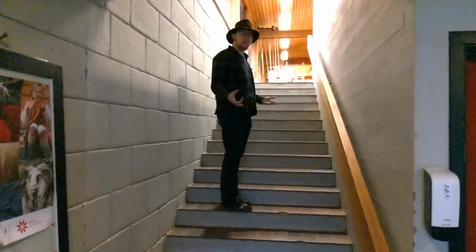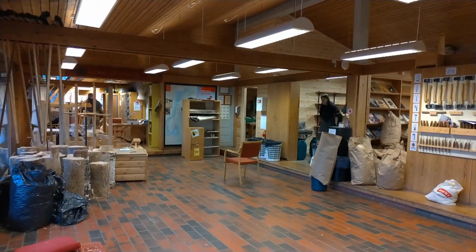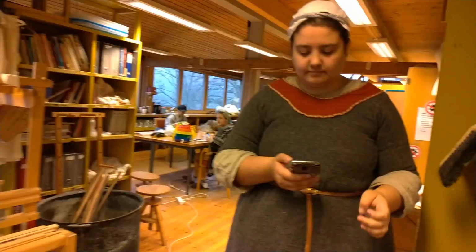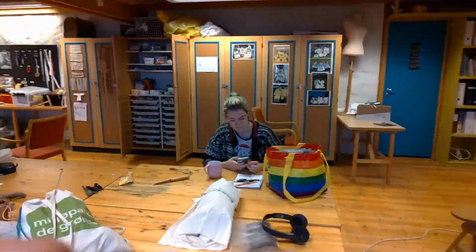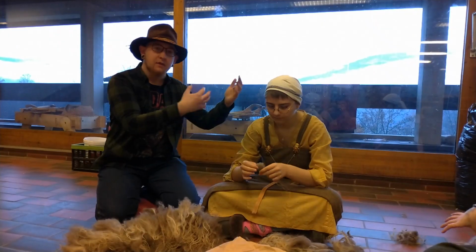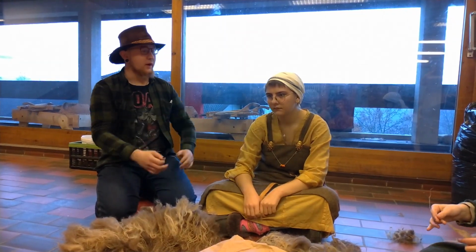Already here in the stairwell, you can feel the Vikingness in your bones. Would you look at that? Real Viking wool. This Viking is doing the first steps before cleaning, drying, spinning, weaving, cutting, and then sewing her own garments.